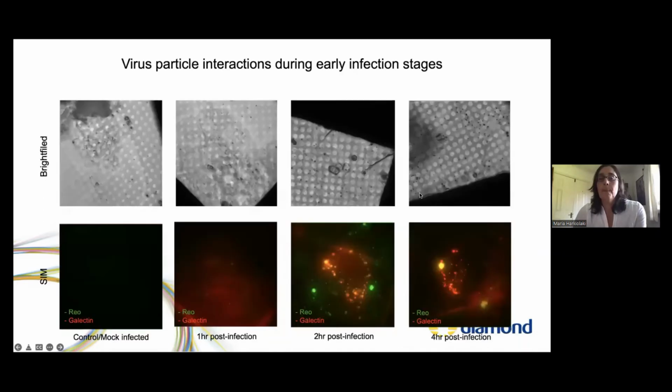So that's why in this case you can only see one, but in fact there are other cells around it. What we did, as I pointed out at the beginning, this is not a real-time imaging method, so we capture instances. So we had control. We prepared samples 1 hour post-infection, 2 hours post-infection, 4 hours post-infection.